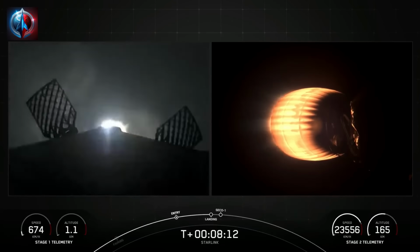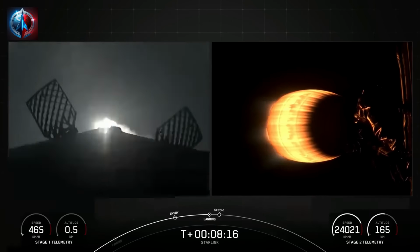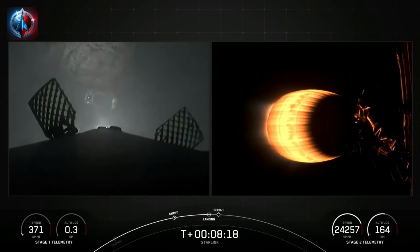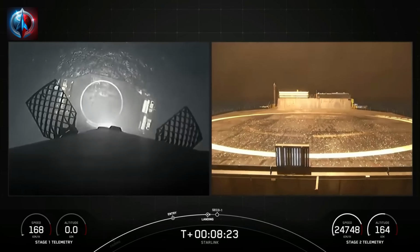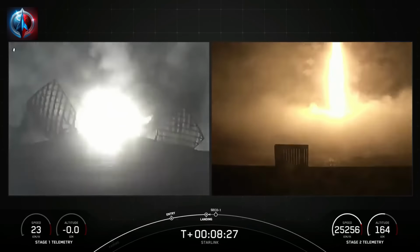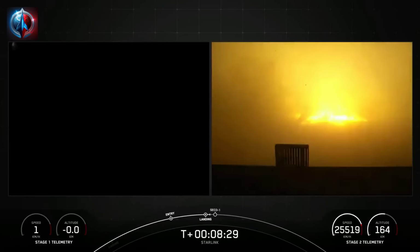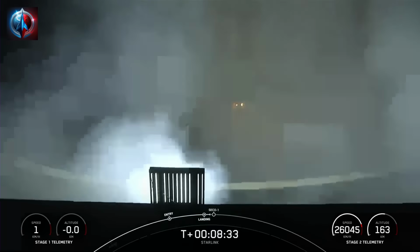Stage 1 landing burn. Stage 2, FTS is saved. Landing leg deploy. Stage 1 landing confirmed.